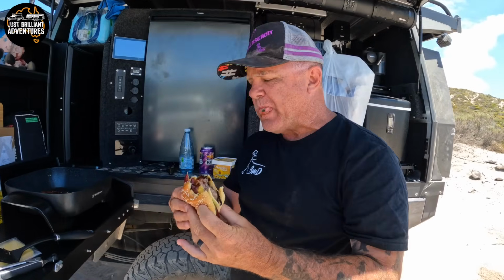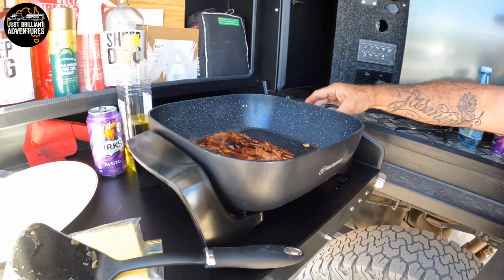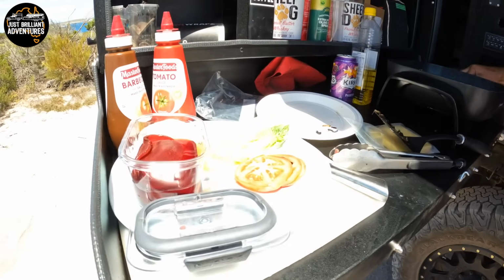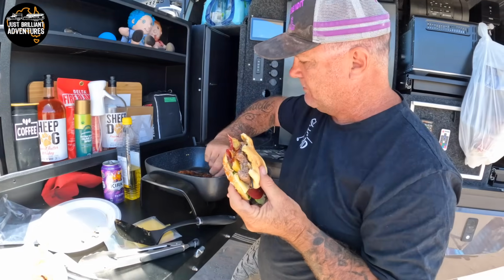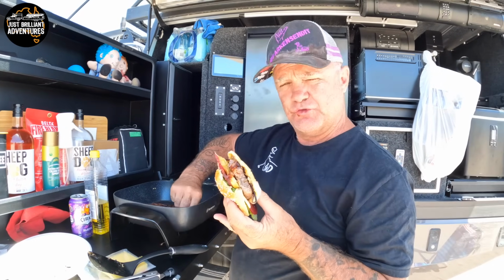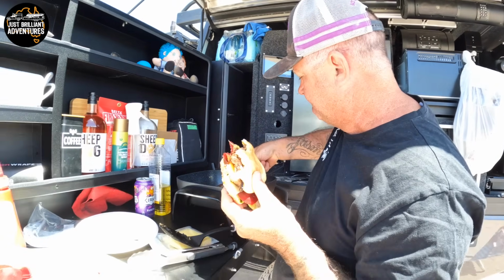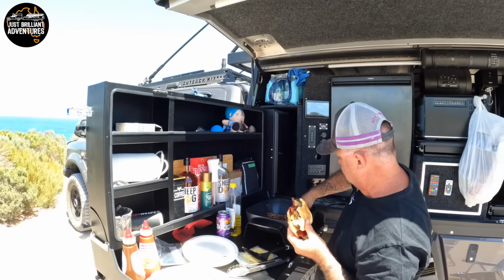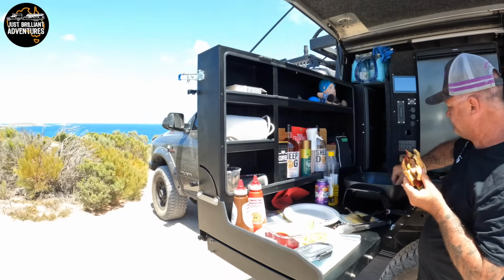So Dave's cooked us lunch in our little Westinghouse electric fry pan. Some beetroot, pineapple, tomato, cheese, buns, onion. How's your burger, babe? Top notch. Good bit of Wagyu. And there we have it. Cooking lunch again in our concept canopy.